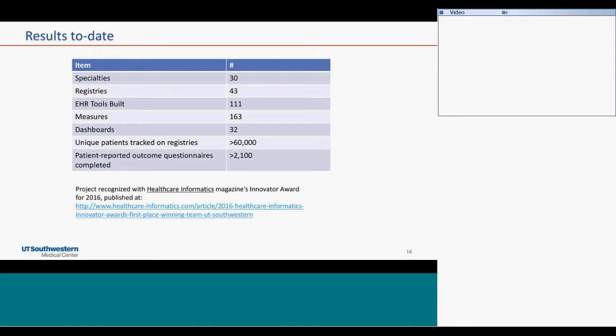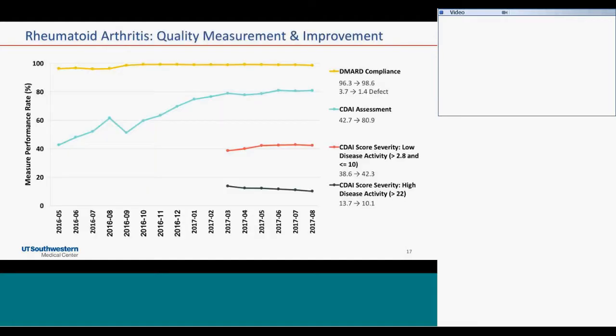Next, we wanted to measure how our patients were reacting to this medication. We started measuring CDAI, the Clinical Disease Activity Index, which includes a combination of the patient-reported outcome and a provider's assessment of the patient's condition to stratify the risk for these patients. In our initial data, we found that our compliance to CDAI was really low. Through continuous feedback to the providers and performance improvement methodology, we were able to increase our process measure from 42.7% to 80.9%.